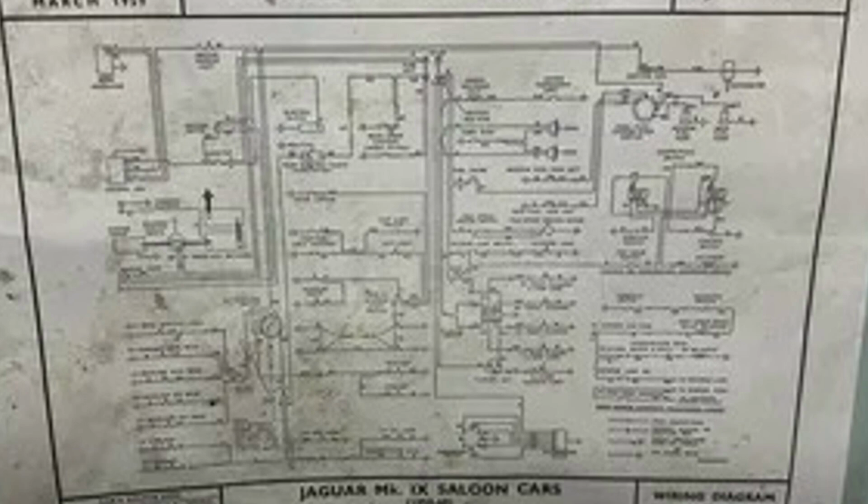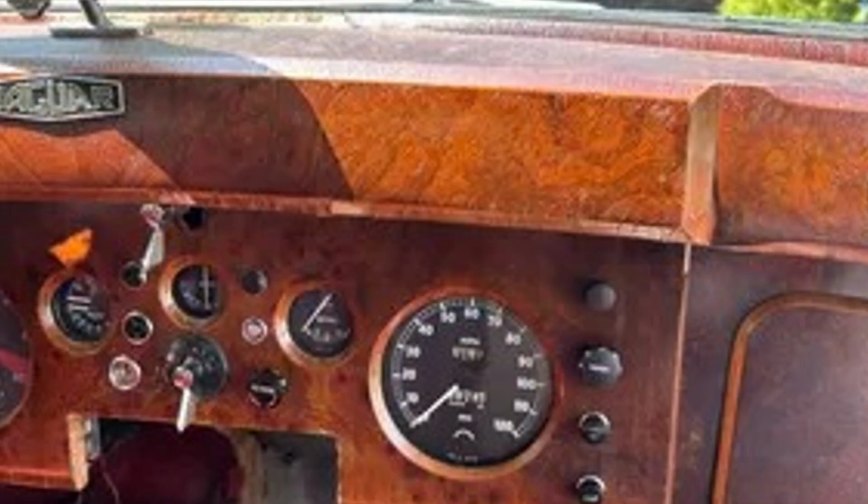Mechanically refreshed 1960 Jaguar MK9 Saloon. $11,250. Quebec, Canada. Offered here is a beautifully preserved and mechanically refreshed 1960 Jaguar MK9 Saloon, a flagship luxury sedan from Jaguar's golden era.